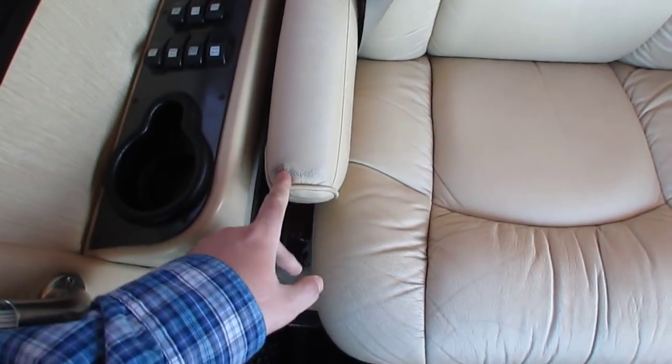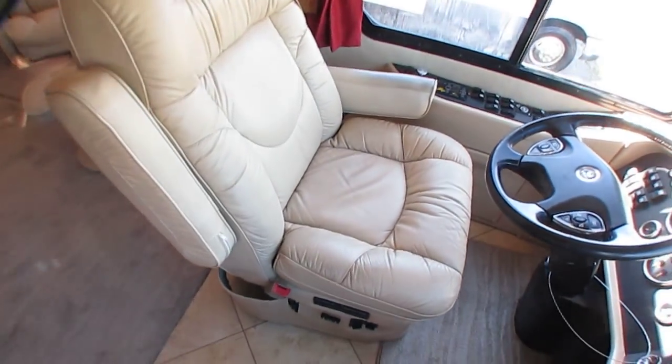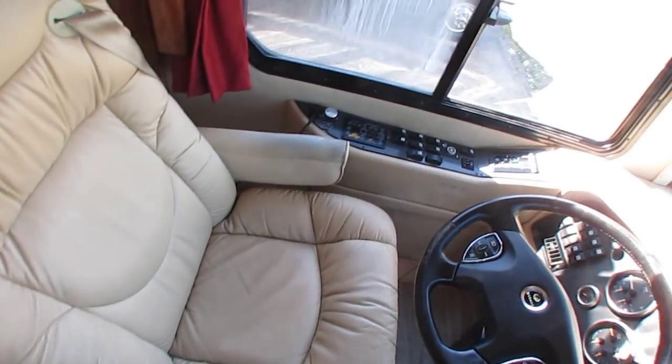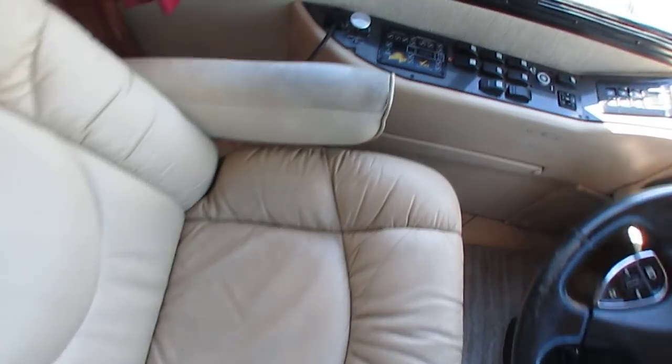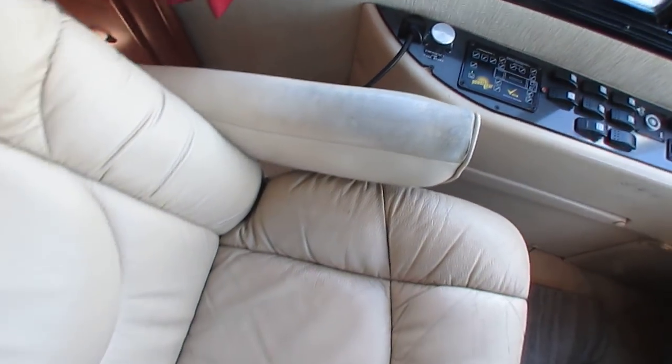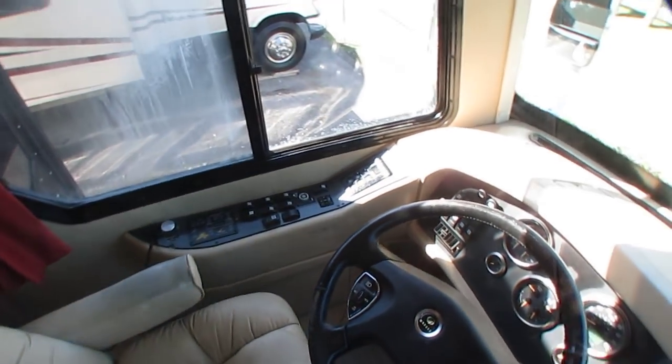You know, a little bit of wear on the armrest like all these leather seats do, and the driver's seat, not that bad, but it's got a little bit more wear on, and you can't even see that side, but it looks like this side's got a little bit of wear on it. Nothing to worry about. It's very comfortable. They both swivel for party seating.